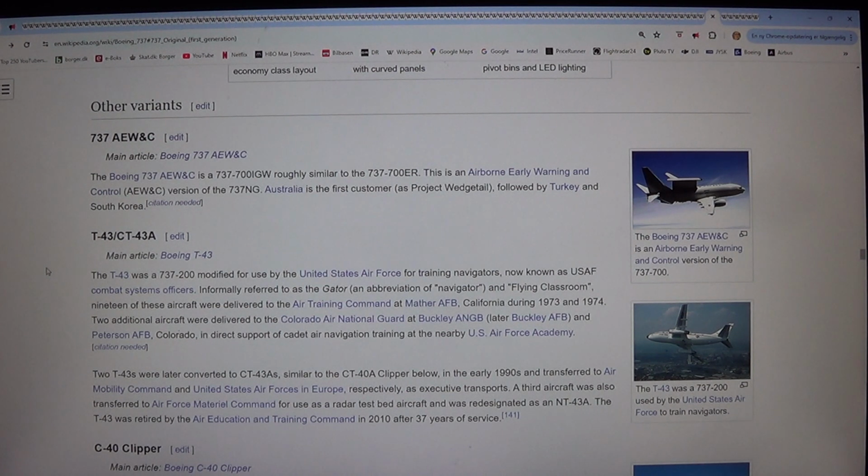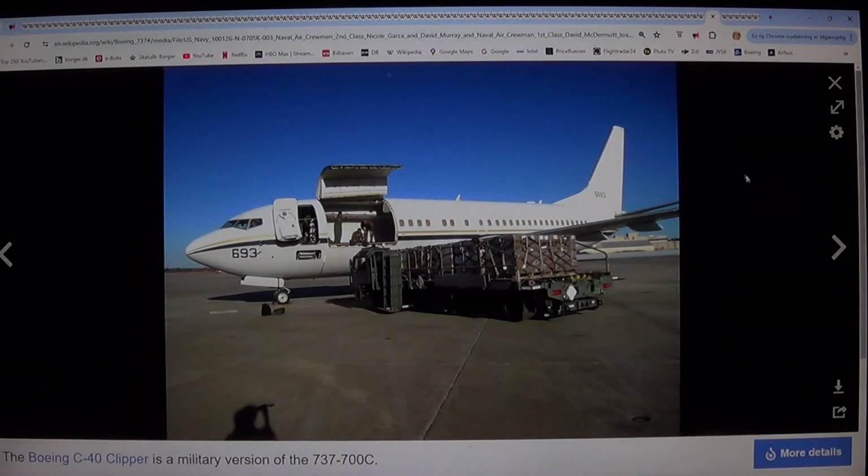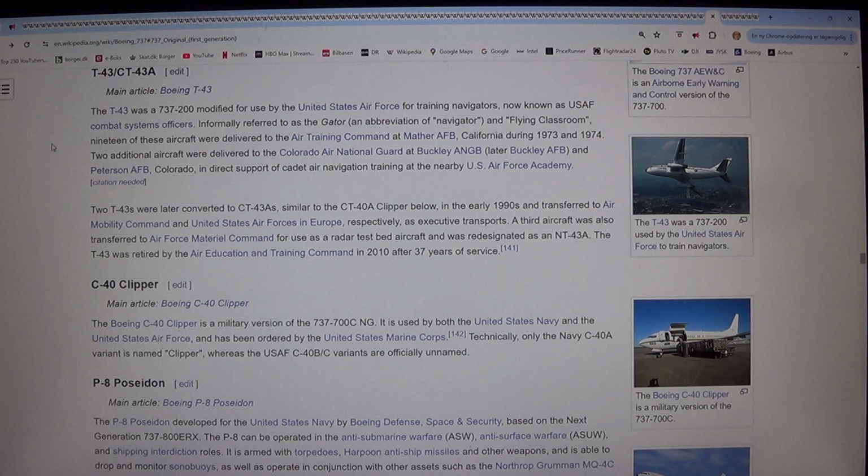T-43/CT-43. Main article: Boeing T-43. The T-43 was a 737-200 modified for use by the United States Air Force for training navigators, now known as USAF Combat Systems Officers. Informally referred to as the Gator, an abbreviation of Navigator, and Flying Classroom. 19 of these aircraft were delivered to the Air Training Command at Mather AFB, California during 1973 and 1974.